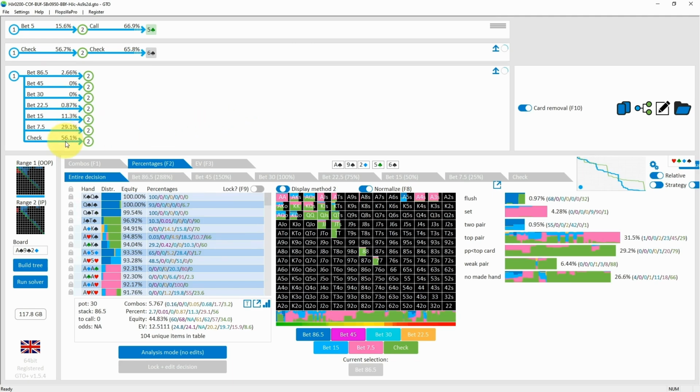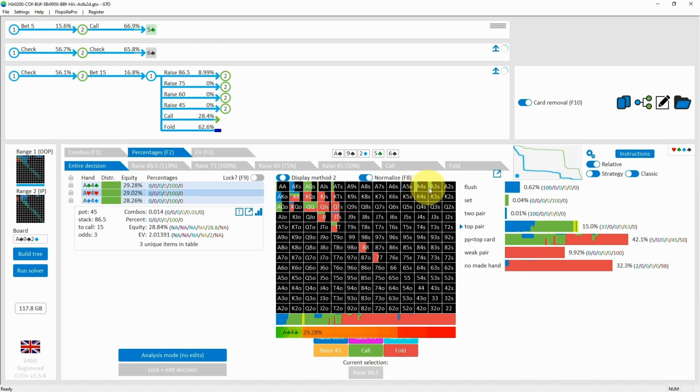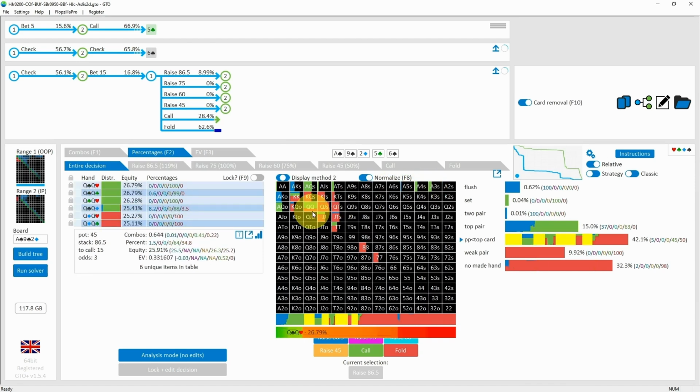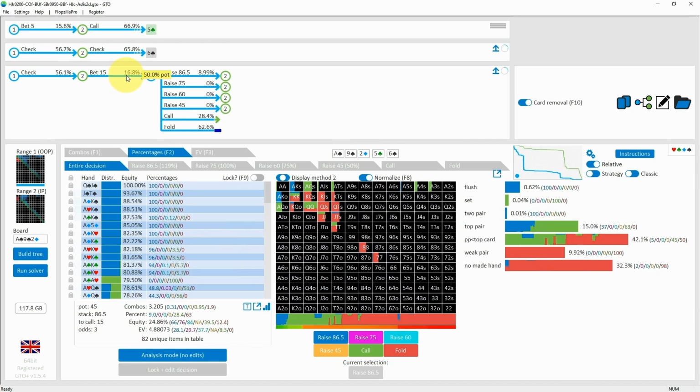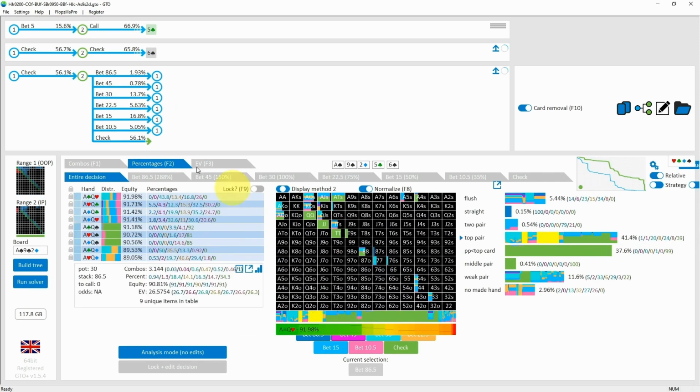If the small blind was instead to check, those hands would simply bet, and then ace 4 and ace 5 would still easily call because of their blockers, but they've missed out the value that they could have got against the hijack's pocket pairs, queens through 10s.